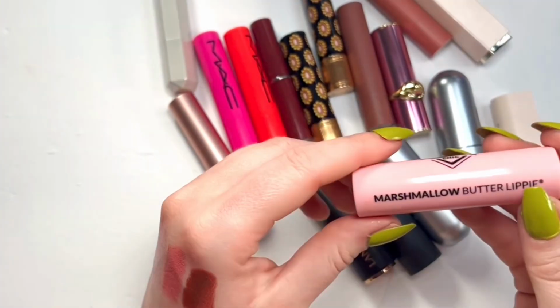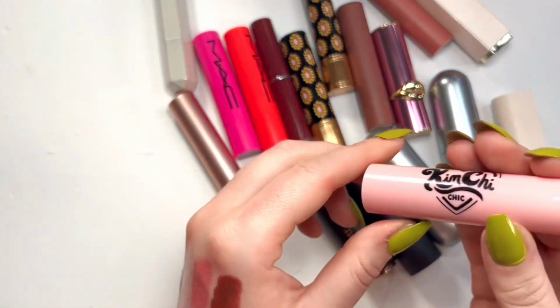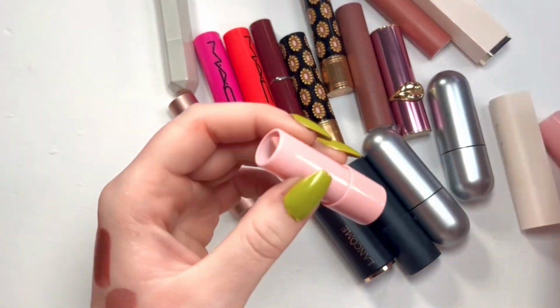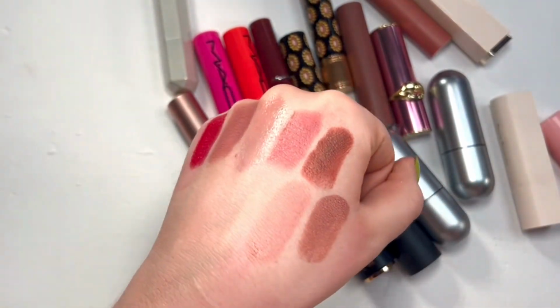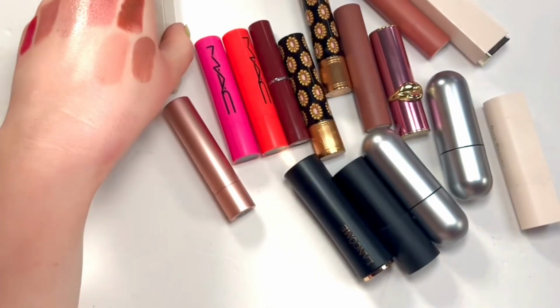From Kimchi Chic, this is their Marshmallow Butter Lippy, and this is in the shade Cafe au Lait. And this one is super cute. You push the top, ooh, and it shot right out. This is a super matte, super pale, but still creamy lipstick. Look how pale that is. A beautiful concealer lip moment, so I'm keeping her.